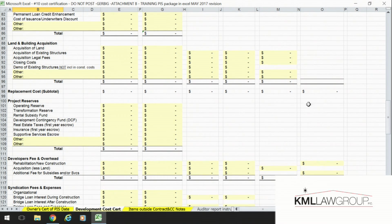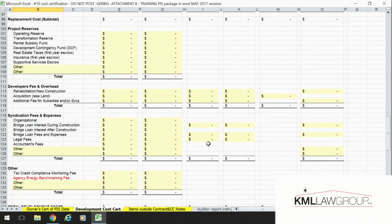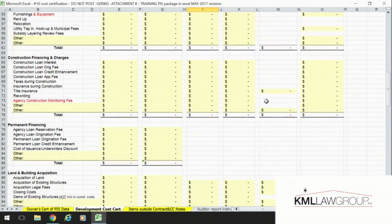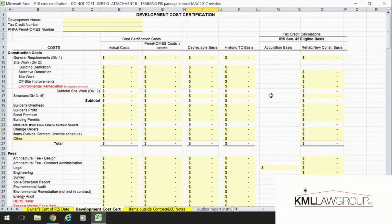You can see there are some things that we never consider basis eligible, which is why there's nothing in yellow, like the reserves, some of the syndication fees, the tax credit monitoring fee. So if there's not a space for you to put it, don't put it in there. And then we did add the agency energy benchmarking fee that you have to pay to us. That's down under the other now.